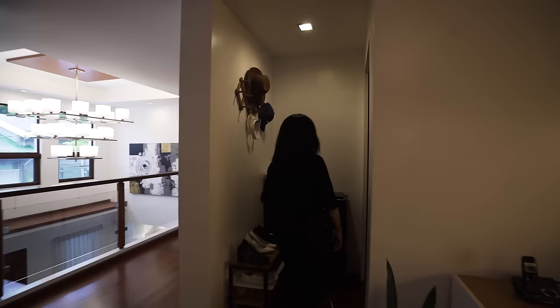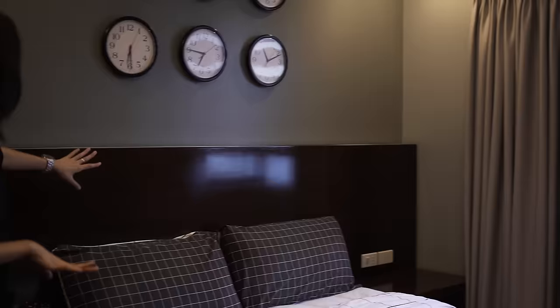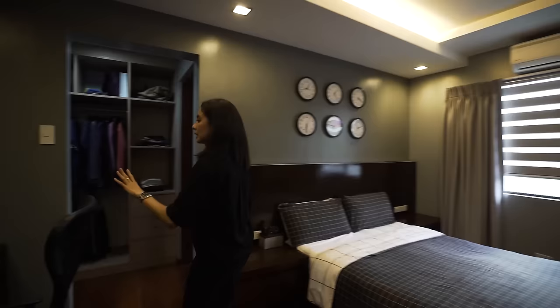Okay, here we have bedroom number 4. Oops, I'm gonna pass off the door stopper, so manual na lang. And this one has a different motif. Again, it has that built-in headboard, different texture, then it has the light here on top that will illuminate your wall clocks. Of course, different time zones yan. You have your window and then your built-in entertainment over here. You also have the built-in desk. Obviously perfect for a PC setup.